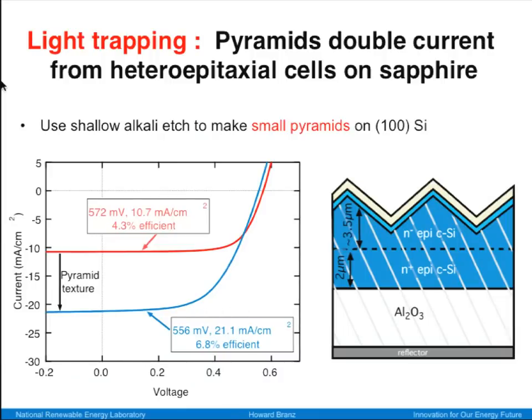Can you light trap? Well, good news is that these things are 100. We're growing 100, so we can just put pyramid texture in. We alter the recipe a little bit to make sure we only remove 1.5 microns of material, because this stuff is still a little expensive, and we don't want to just throw it away to etch in the pyramids to get light trapping. Now the light comes in, and it bends, and you get multiple passes.